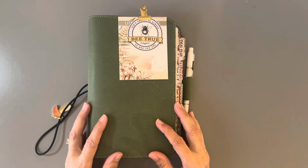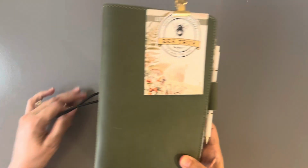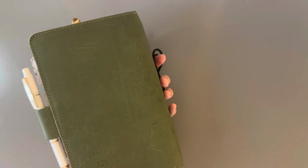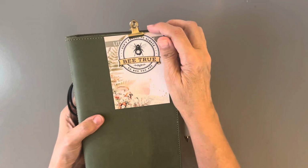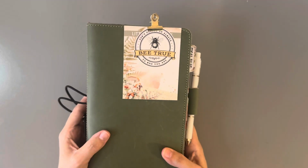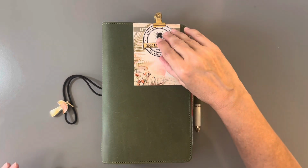I am using a Planner Perfect leather Traveler's Notebook. This sage green one is called Olivia. Mine is a size wide. She's perfect for September, and she coordinates beautifully with the Cocoa Daisy decorations I use.